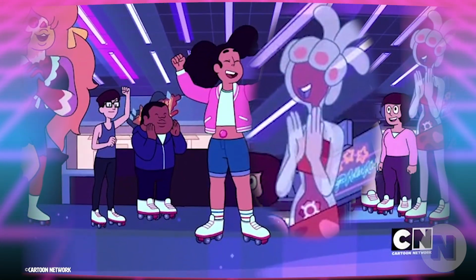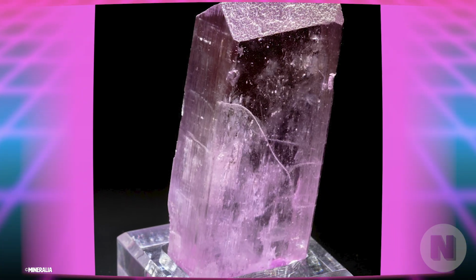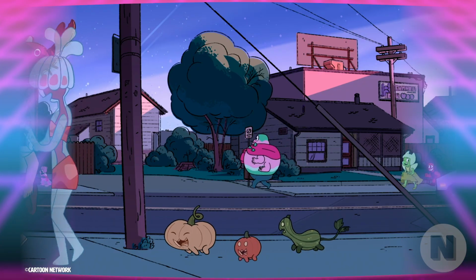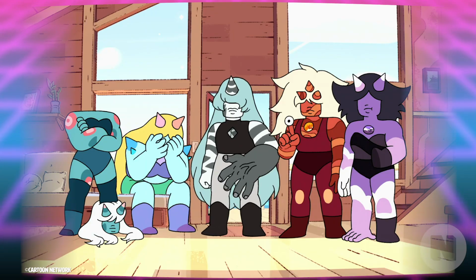I'm not sure how much the real gem influenced the design of this character, aside from the idea of being a colorless gem with hues from inclusions or different perspectives, so let me know if you think there's any correlation. Let's move on to some of our remaining quartzes.